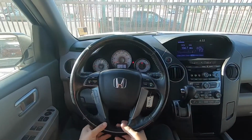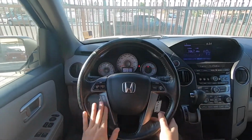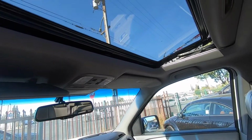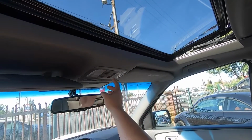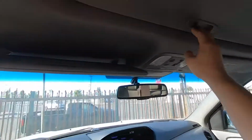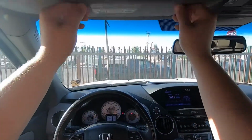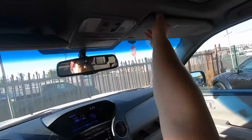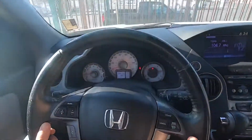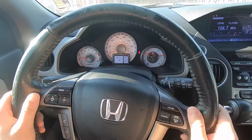Leather wrapped steering wheel. We got our volume buttons here, cruise control here, cell phone here, have sunroof. I have it tilted right now. Okay, let me just close it. Also the sun visors, a little bit of wear and tear. Doesn't close perfectly. Passenger side one does. Just some common things you're going to see with a Honda Pilot with 180,000 miles.